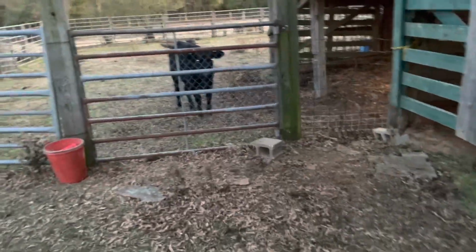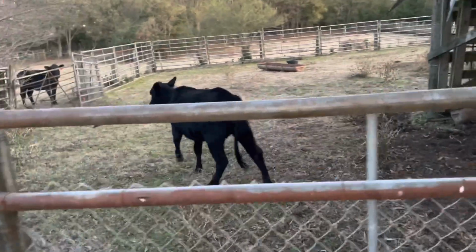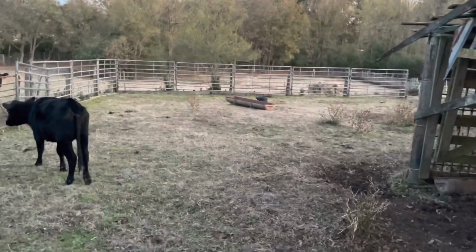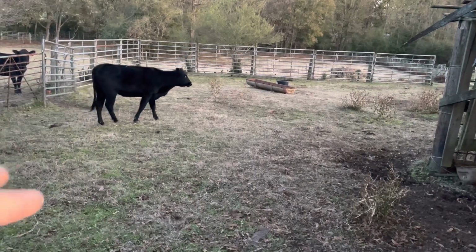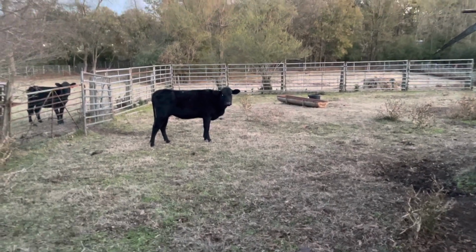Coming out of the alleyway, we come this way. We have a gate right here, and this leads into, as you can tell, where the cows are. This is a stall door. It'll actually open up into the alleyway on that side of the barn. Right here, we have this square pen, which is about 50 by 50 feet. It goes out, and it's got about 1.5 acres of pasture.